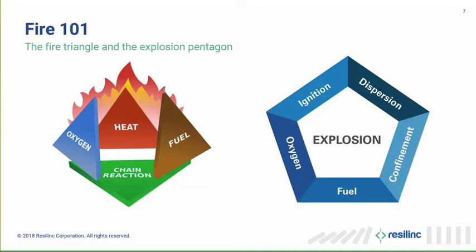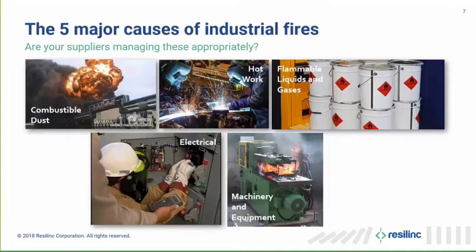So as you're thinking about your manufacturing processes and the suppliers that use them, keep these things in mind as you evaluate those processes to make sure that you have a handle on where your fire risk might be. Because every commodity and every product category, and even to some degree, every supplier, depending on the process that they use, their fire risk and their vulnerability to fire can be very, very different.